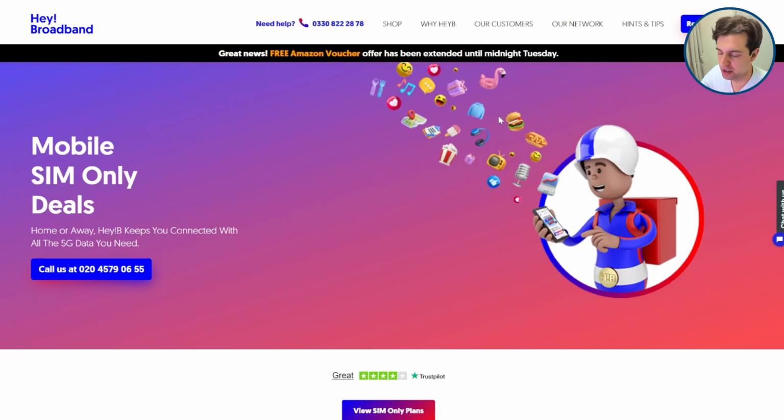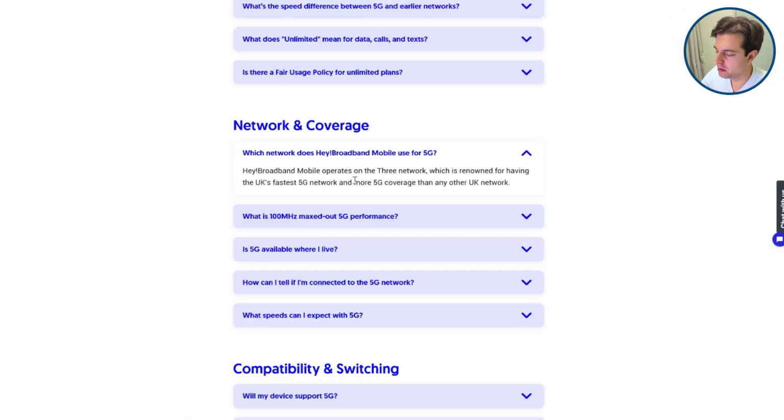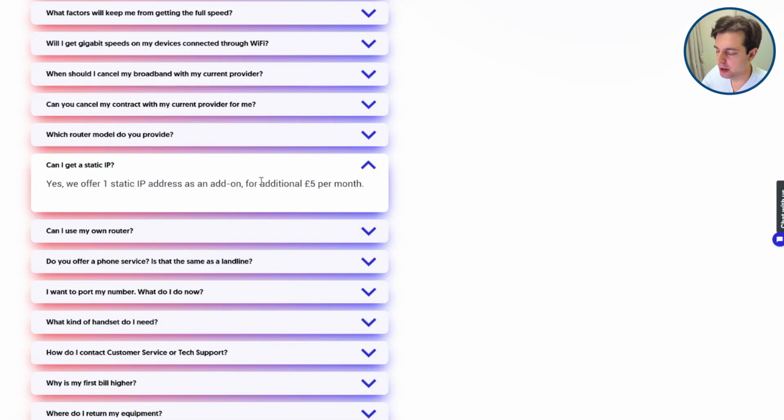And sort of strangely, they also sell SIM-only deals, which piggyback off the 3 mobile network. Also, it's a bit hidden on their website, but you can also get a static IP address included for a pretty reasonable monthly cost as a Hey Broadband customer, which is another fairly good thing to see, because not all providers offer this.